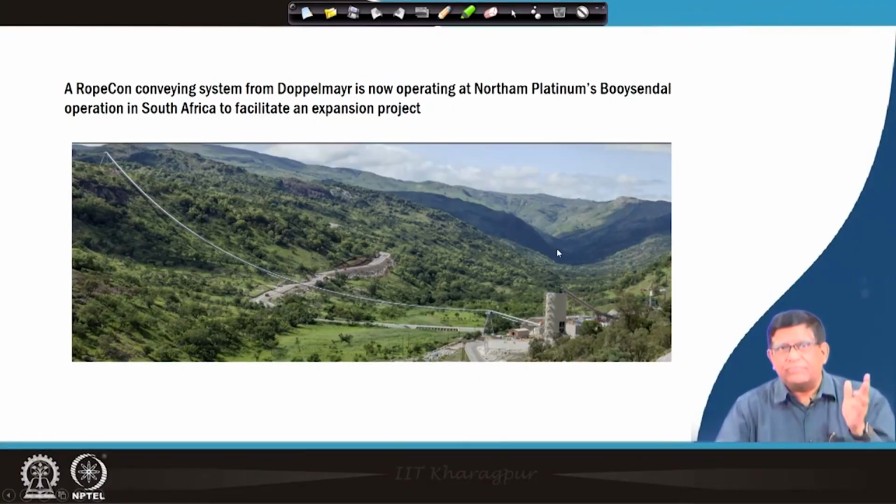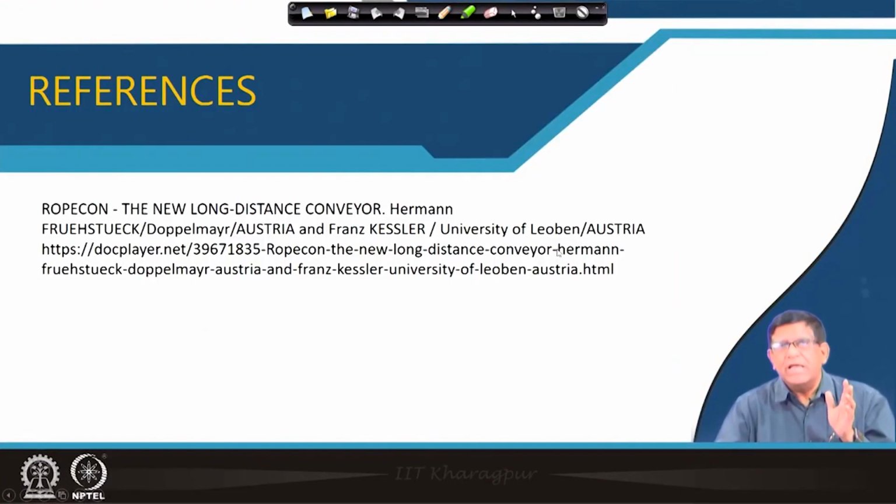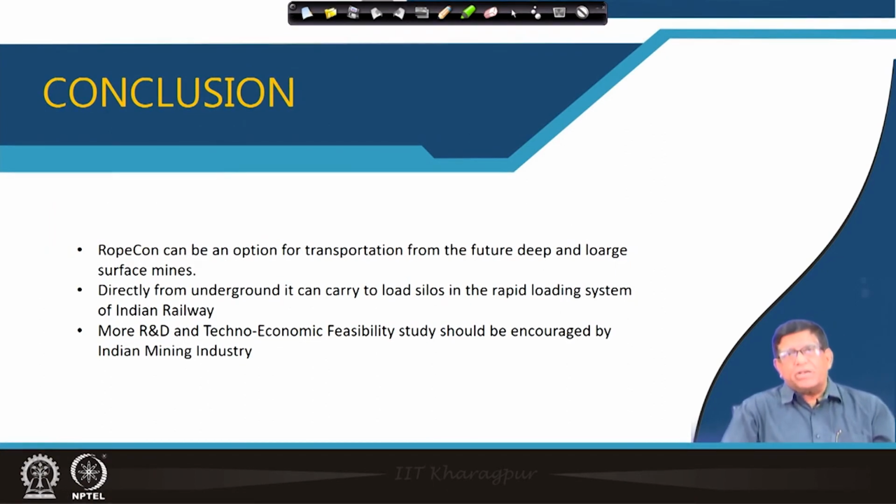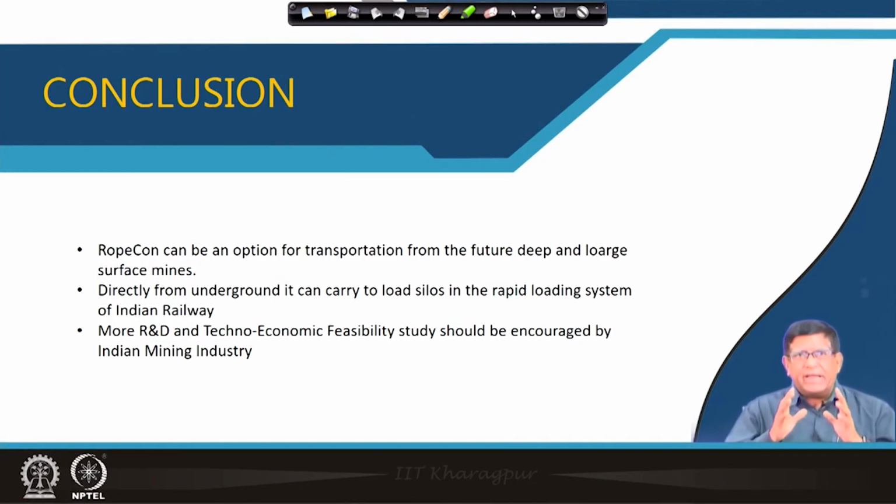So, again I have shown you already this, our platinum mines. There are a lot of references, please go through them, and RopeCon can be an option of transportation for the future deep and large surface mines. Directly from the underground, it can carry to load the silos in the rapid loading system of Indian Railway, and then more R&D and techno-economic feasibility study is required.